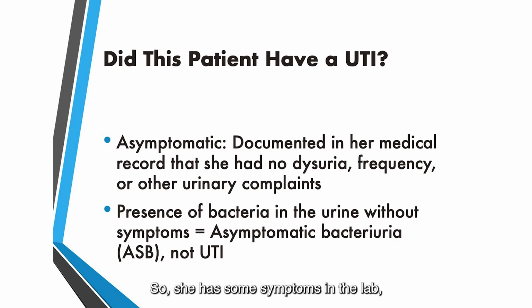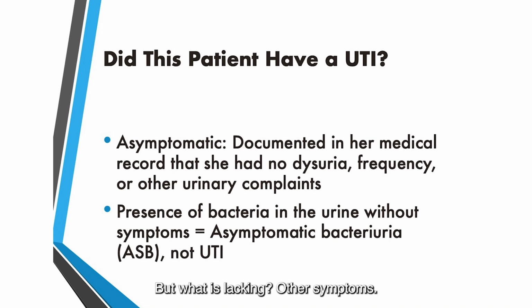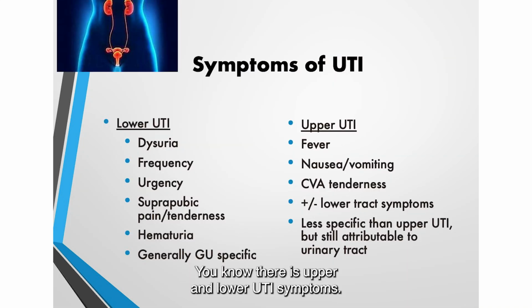We already talked about this. She has some features in the laboratory, but what is lacking are the symptoms. You all know this, we can skip that. There are upper and lower UTI symptoms. For the sake of time, I will have to move on.